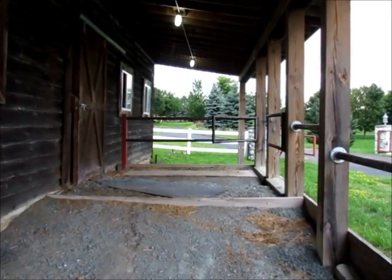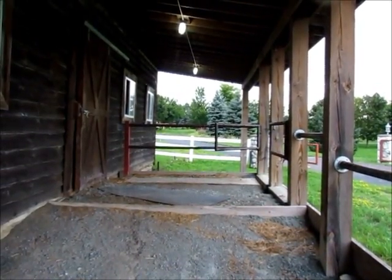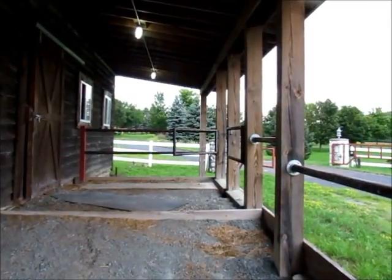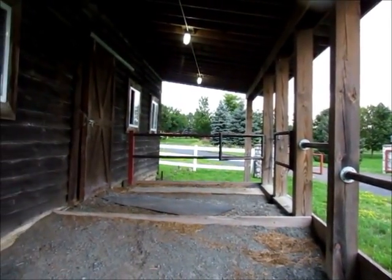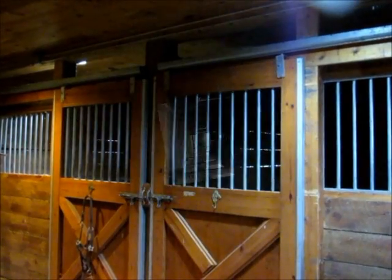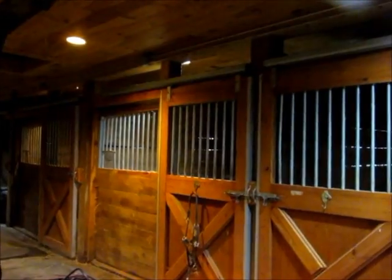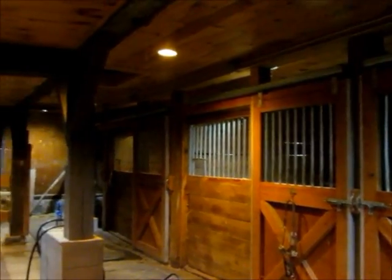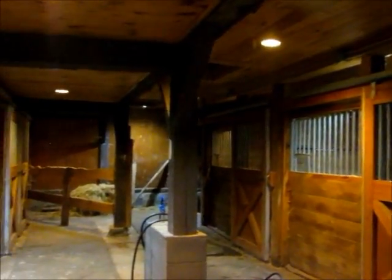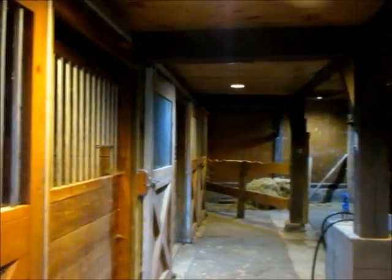The wooden barn at the top of the drive has its own loading ramp, and this is so that any horses brought into the property can immediately be unloaded and quarantined without reaching the main facility. The old wooden barn at the top of the drive has an additional 8 stalls and is completely self-contained from the main facility. It has its own electricity and water supply.